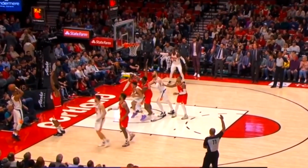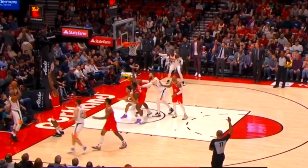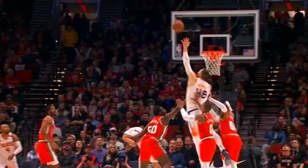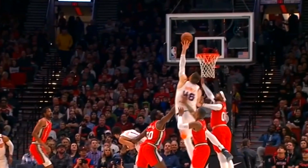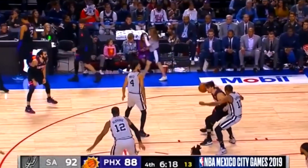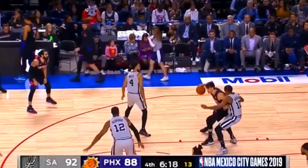Something that he does very well is the ability for him to tap the ball in. He has very soft hands around the basket, and this is something that we see right here. He's a very tall individual who has very soft hands around the basket. And even though he has very soft hands around the basket, he knows how to attack the rim off ball.